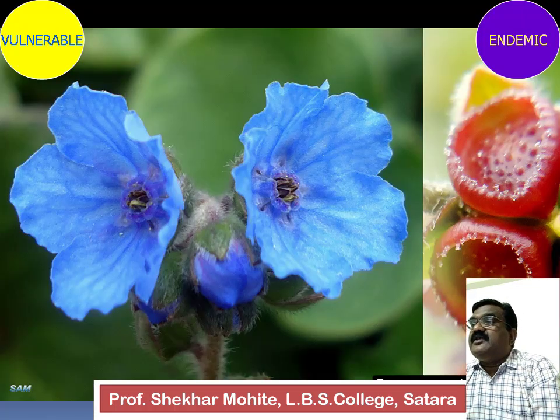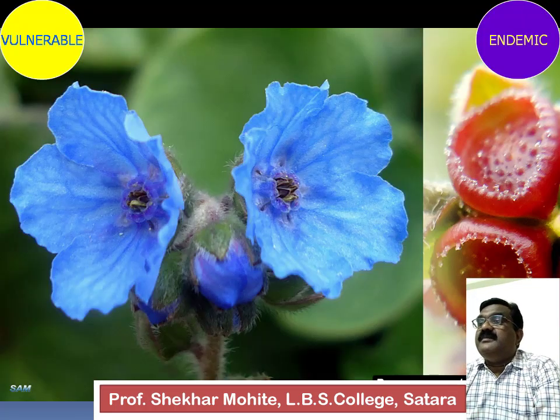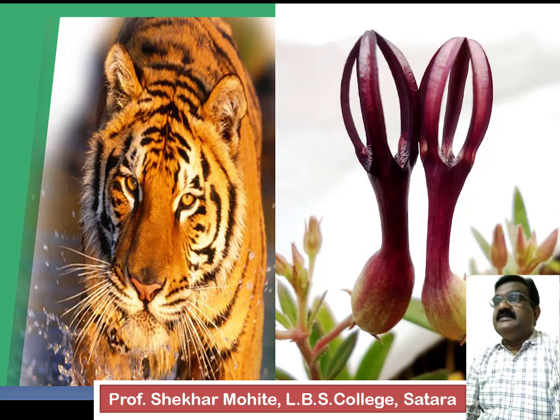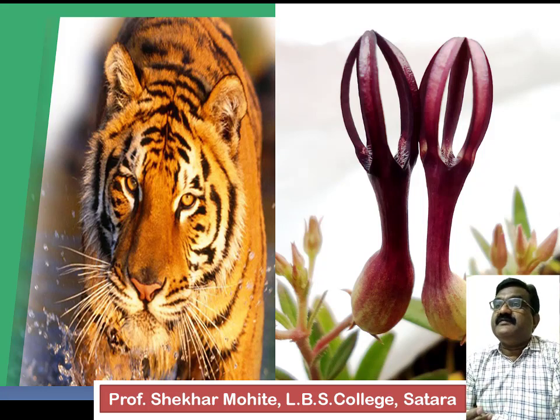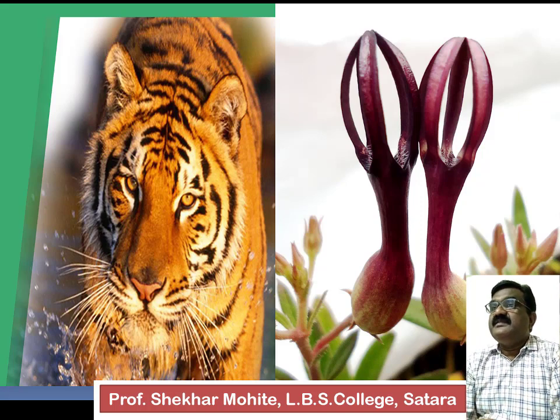This is the Paracaryopsis malbarica, a member of the family Boraginaceae. In Marathi we call it Kalnisurdi. This slide compares two endangered species, one of animal and one of plant. The tiger is an endangered species of animal, and this one is the Ceropegia jaini. This is also an endangered species of plant.